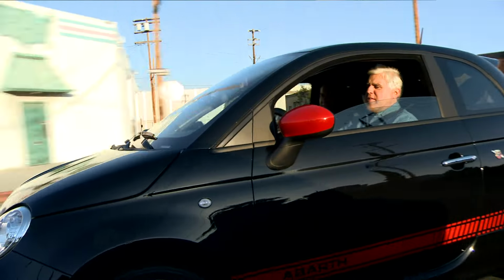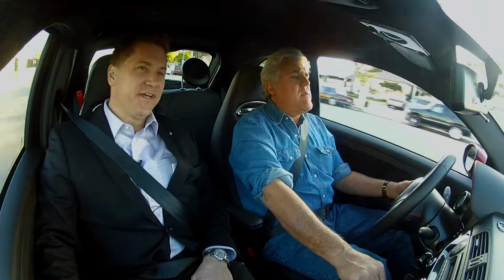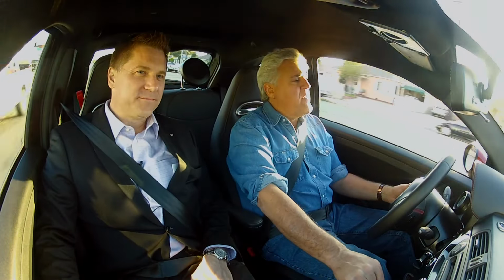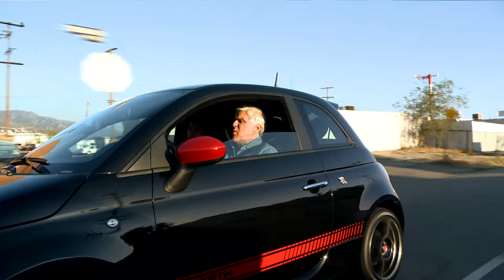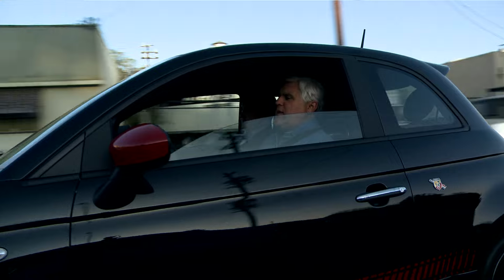For a car this size, an additional 50 horsepower makes a big difference. Is that what it is, 50? Actually, it's 60 more than the stock. 60 more than stock, so stock is what, 101, something like that? 101, this is 160.